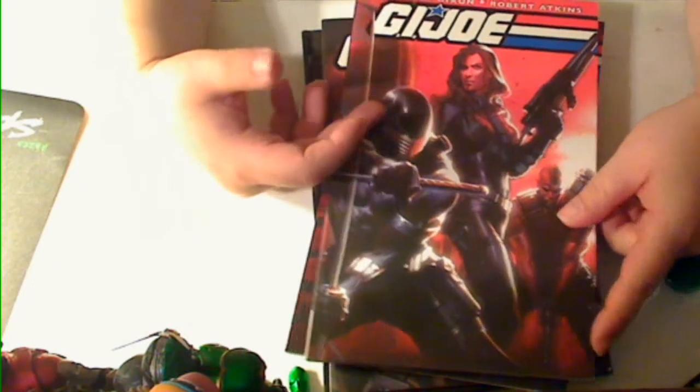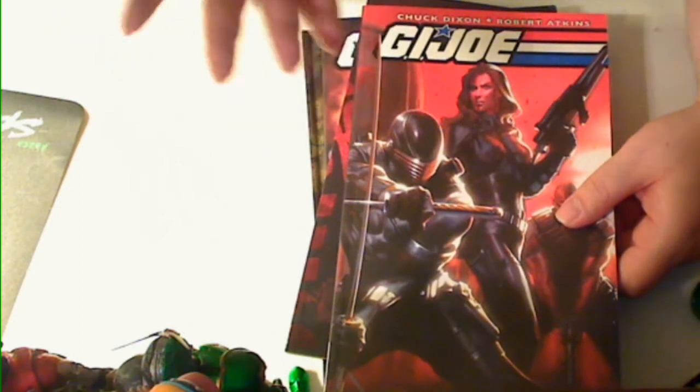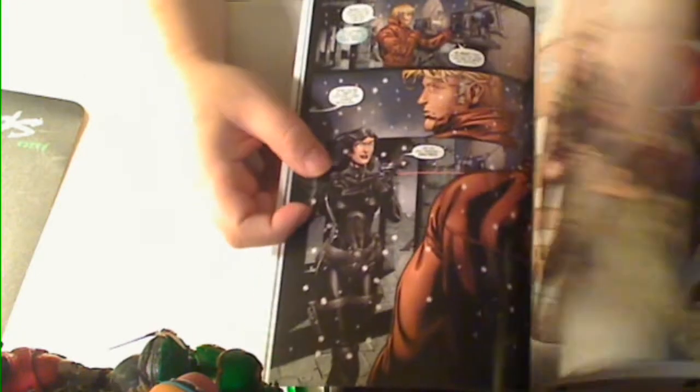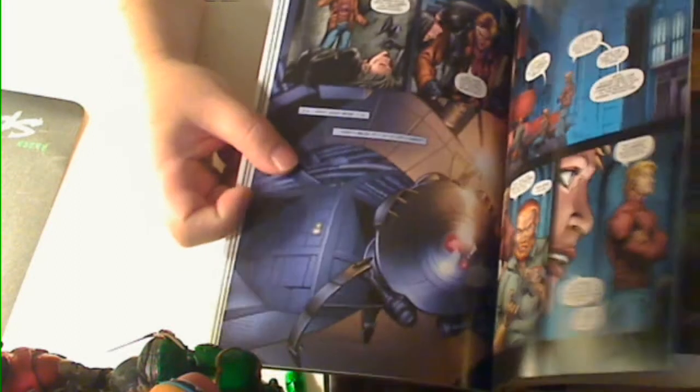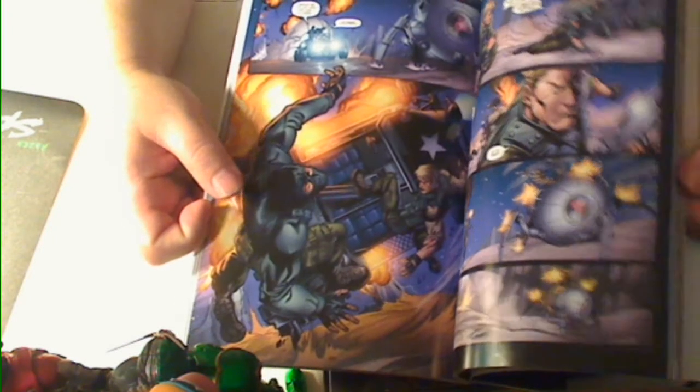Next up is just the standard G.I. Joe trades. This is by Chuck Dixon. If you remember him, he did a lot of books for X-Men. He did Wildcats, things like that for Marvel, DC. This is like your core. This basically starts off the story where you have G.I. Joe, and they're just discovering that there's a Cobra out there. Again, there's going to be some violence, there's some decent action to it. It still has that comic booky feel to it, which is fine, because there's other versions that give you that more adult look to it.